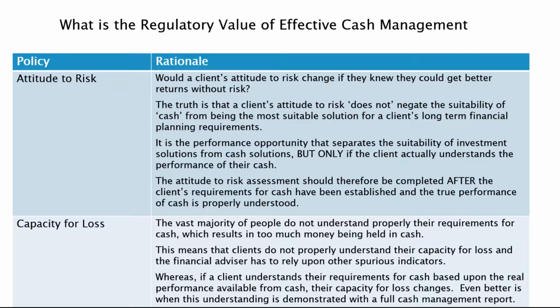So by demonstrating to your client the full value and helping them to understand what they require and the best way to manage it, will move your client's understanding onto a better position to help them make more informed decisions. Because the point is, for a long time, the industry has used a client's attitude to risk as their confirmation that they wish to move away from cash to meet their future financial planning requirements. When the reality is that the attitude to risk has got nothing to do with this particular fact.